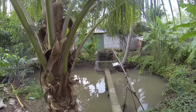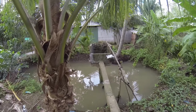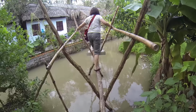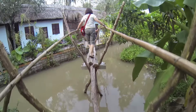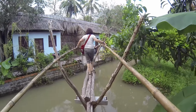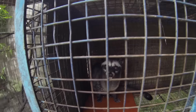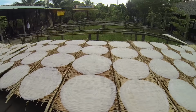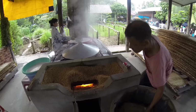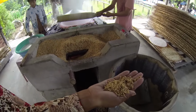What do you think this is for? I think that's a bathroom. I'm lucky I have perfect balance. I think it's like a civet. Is this rice? No. What is it? Oh, it's like rice husks, I think.